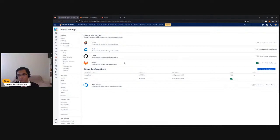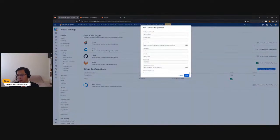As you can see here, we have several tools that you can actually use to integrate Xray. I already created some here, actually 2 for GitLab. Let's have a short look into the details here. You will see here we have the configuration name, branch name, the API token, which is the trigger token we were talking about, and also the authentication token, which is the project access token.